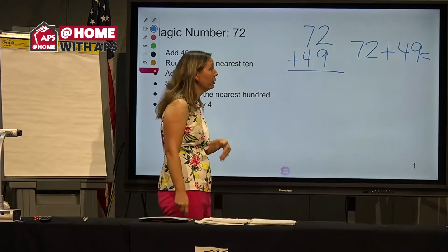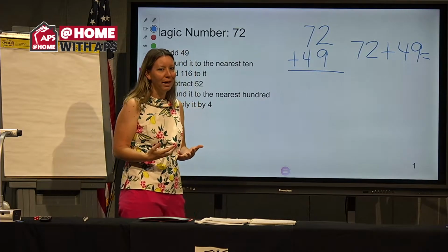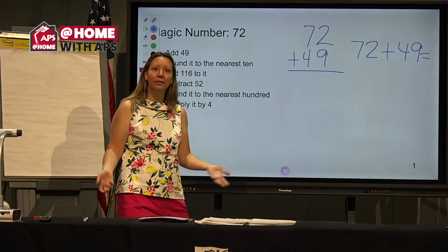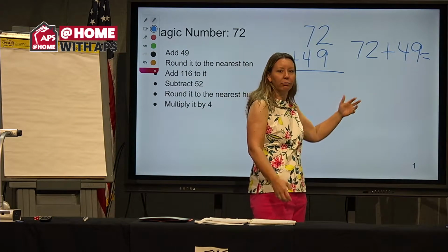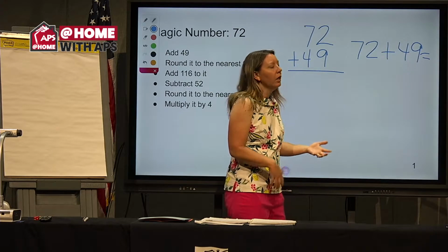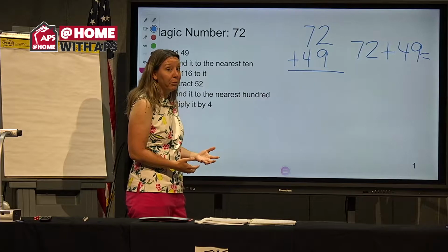When I was doing my math earlier, just FYI, I always do my math prior to working with you guys, and I still mess up. But when I was doing my math, I did it horizontally because it was just quick and easy for me. Either way works. Just try it out both ways.